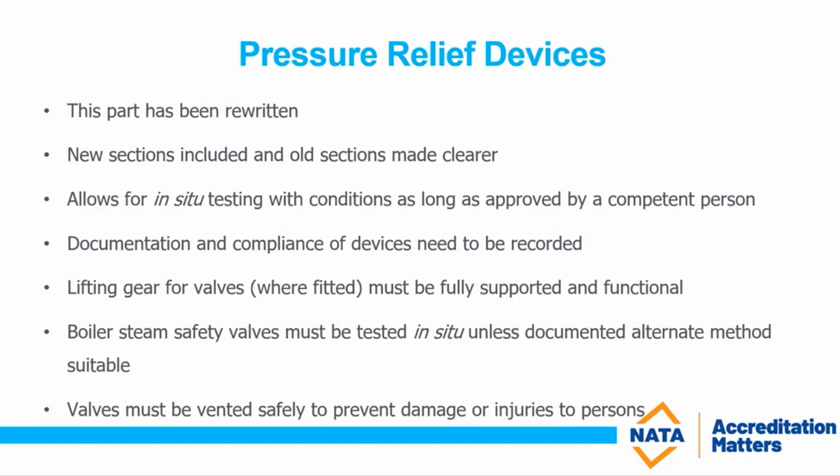So, yeah, I'm a bit confused myself on that one. On one hand, they say in situ, and then they're suggesting that it can be other than in situ. Anyway, documentation is required for all devices. So there are compliance requirements for pressure relief devices. When we're referring to pressure relief devices, we're talking about pressure relief valves, safety valves, and bursting discs or rupture discs as well.